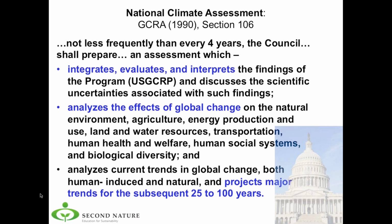This National Climate Assessment is actually going to augment those sectors as well, and right from the beginning we felt that regions were an important way of breaking down climate so that it's useful for decision makers. And so this National Climate Assessment has 9 regions as well, or 8 regions plus the nation, as well as these sectors. And finally, the legal requirement is that we analyze the current trends in global change, both human-induced and natural, and project what's likely to happen in the next 25 to 100 years.